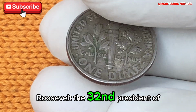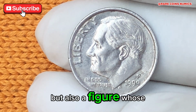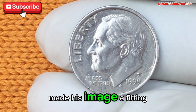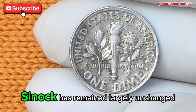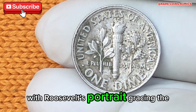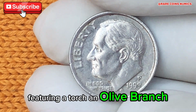Roosevelt, the 32nd President of the United States, was not only a beloved leader but also a figure whose impact on the country during the Great Depression and World War II made his image a fitting symbol of strength and resilience. The Roosevelt Dime, designed by artist John R. Sinnock, has remained largely unchanged since then, with Roosevelt's portrait gracing the obverse and a reverse design featuring a torch, an olive branch, and an oak branch.